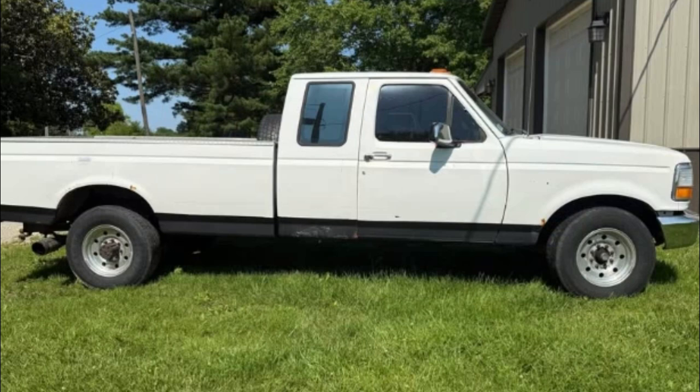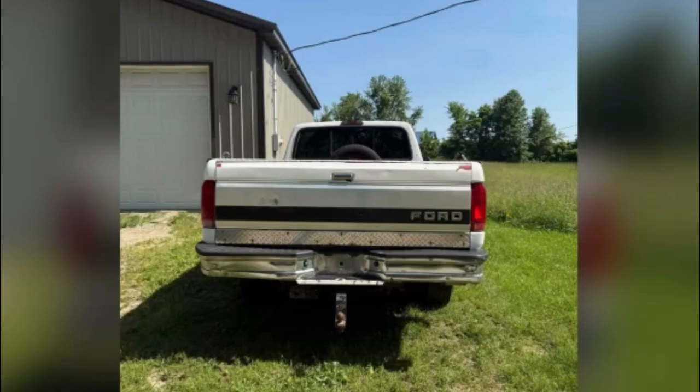This truck is described as bone stock, meaning it's largely original with no major modifications, except for a 6-position switch added likely for controlling accessories or plow equipment. Despite its high mileage and its life as an old farm truck, it runs and drives amazingly well, which speaks volumes about the durability of Ford's heavy-duty pickups from this era.